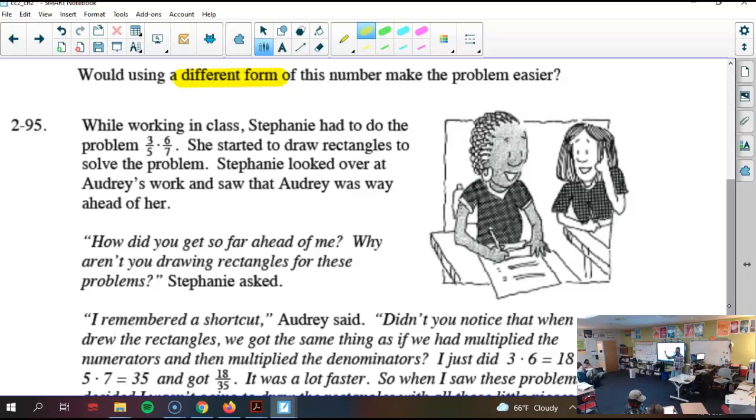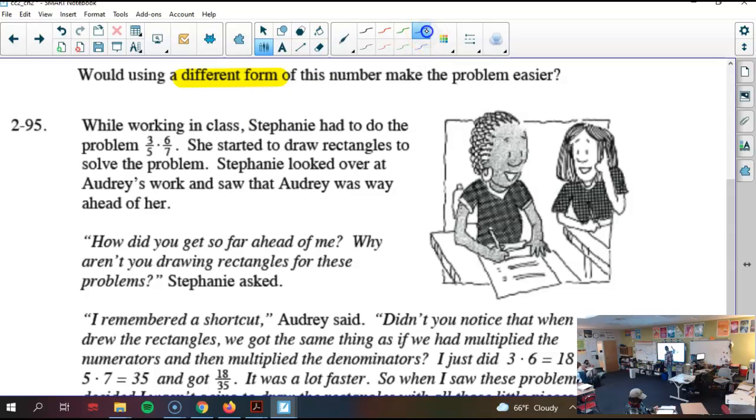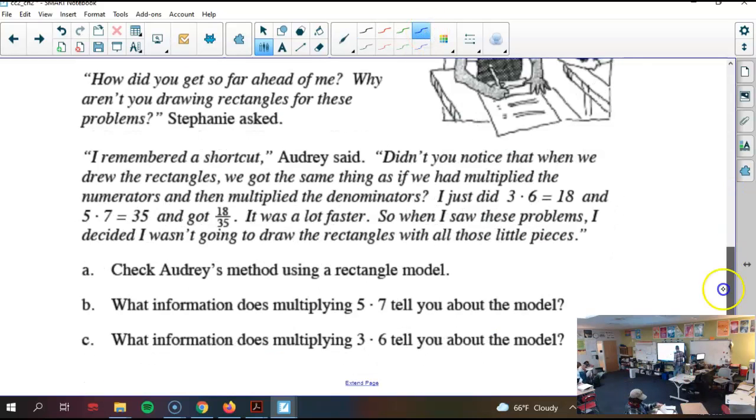We do not need calculators today because we don't need them. Guys, remember, I'm not anti-calculator. We just don't need them today. We would if we were using decimals. So go ahead and write down 3/5 times 6/7. And go ahead and chat with your team about how can we do that problem.